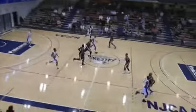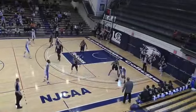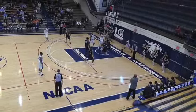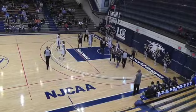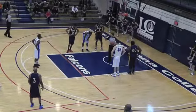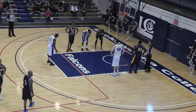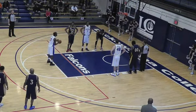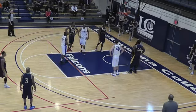So, back the other way. Griff gets free again and bothered by Batiste, and we got a foul. Griff on the line for 2. Leading the team at rebounds, 9 per game. 6'5", 195 out of Toledo, attended Jackson State in Mississippi.